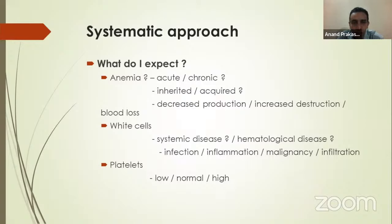So at the end of my history and clinical examination, if, for example, I have anemia, I should be able to think, is this acute or chronic? Is this inherited or acquired? Which pathophysiology does it fall into? Decreased production, increased destruction, or blood loss?